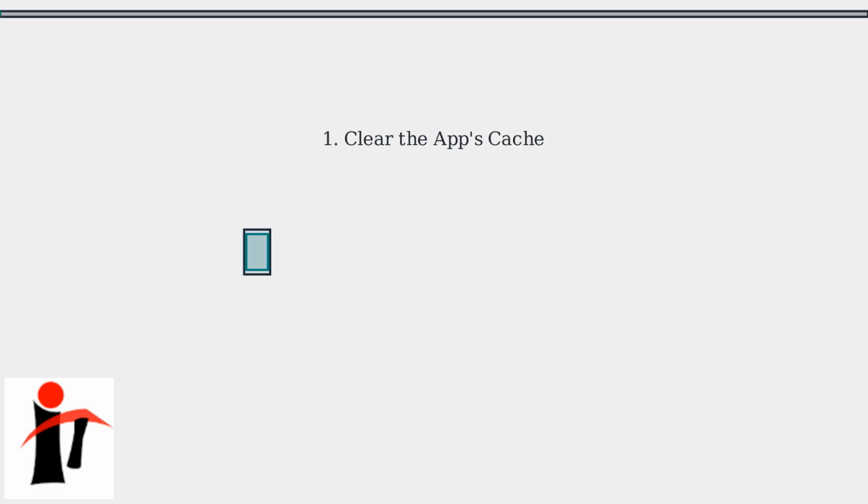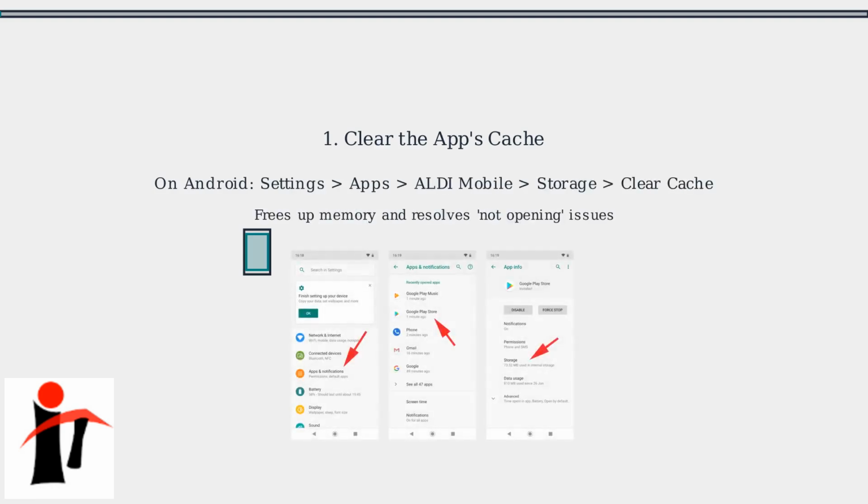First, try clearing the app's cache. On Android, go to Settings, Apps, ALDI Mobile, Storage, Clear Cache. This frees up memory and often resolves not opening issues.